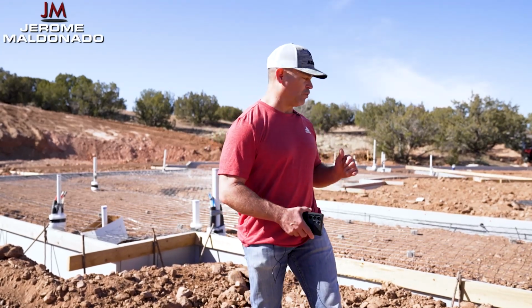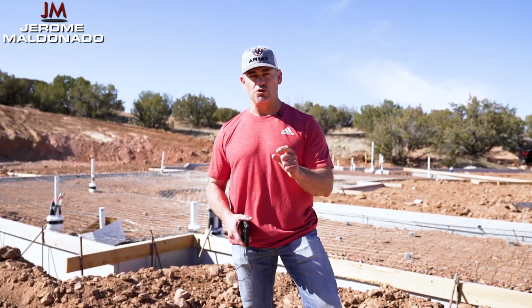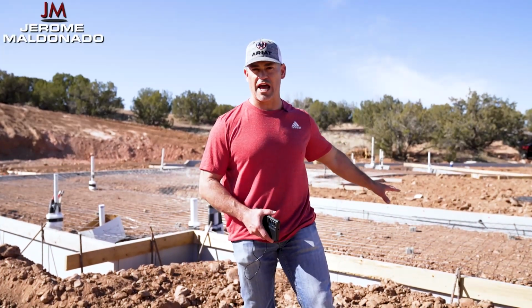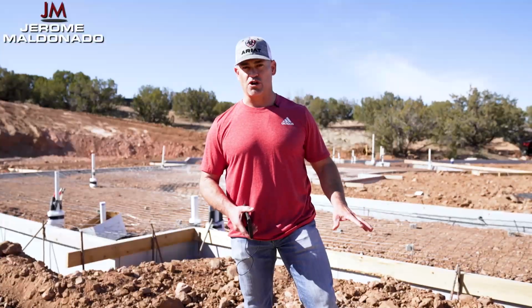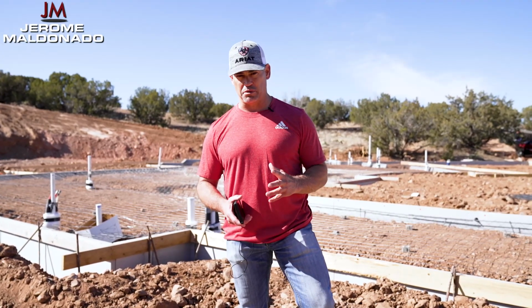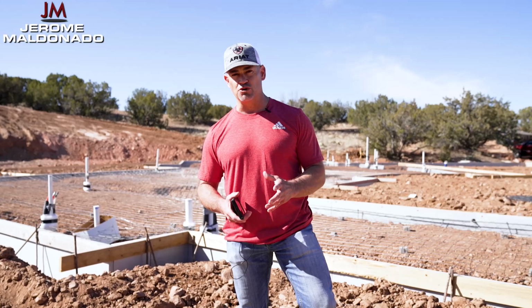Now, what the guys are doing, and one thing that we've increased the quality of, is we used to use what's called plastic chairs in the wire mesh that goes in the slabs. Now we use concrete chairs because concrete around concrete expands and contracts better, and it doesn't have the void of the plastic chair inside the slab, reducing cracks.